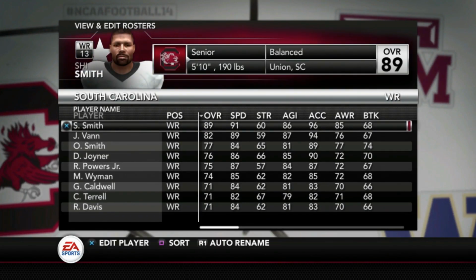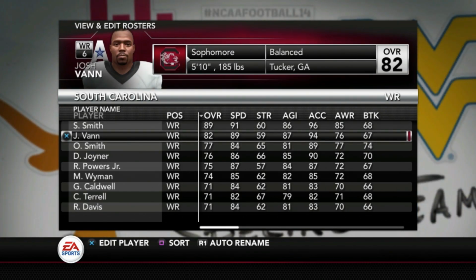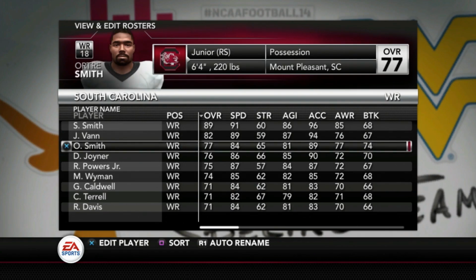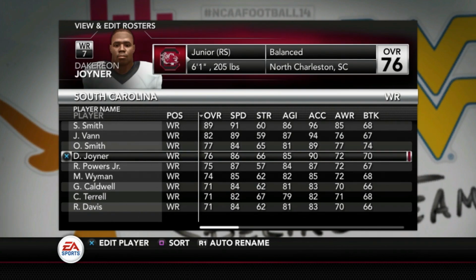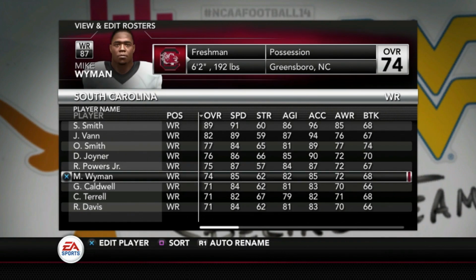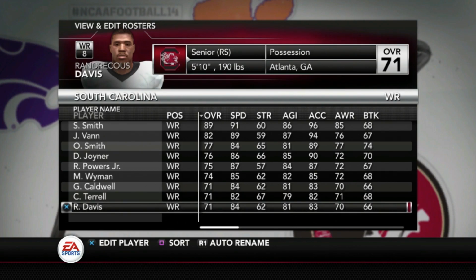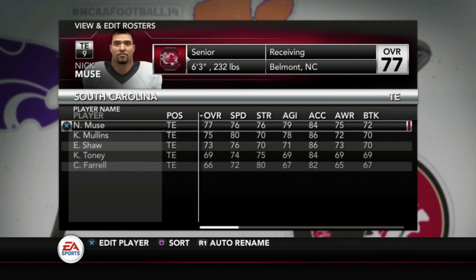Those wide receivers, you see, if you put Urich in there, he would be about your fifth best wide receiver, so it's an option. But Shi Smith is the guy, in my opinion, 89. And then you've got Josh Vann, 82. Then it's a little bit of a drop-off. Trey Smith, 77. DeCarron Joyner, who was a quarterback, is now a 76 overall wide receiver. Rico Powers, 75. Wyman, a 74. Caldwell, 71. Terrell, a 71. And Davis, a 71. At tight end, Nick Muse, 77.